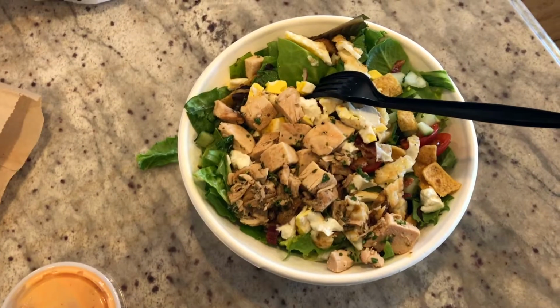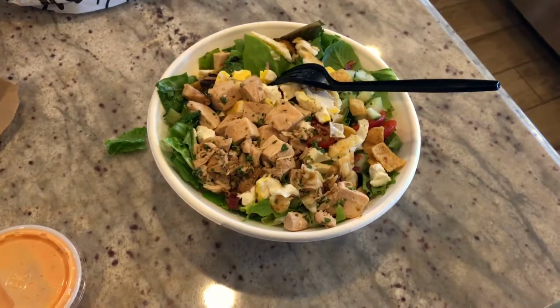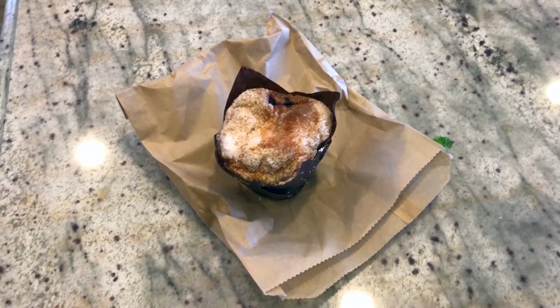I usually just toss the dressing that they give me, and I make my own dressing, or I'll put something that I have in the fridge. And I'm showing you, this baby belly is getting big. She's hungry. So this was kind of an indulgence for me.